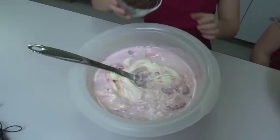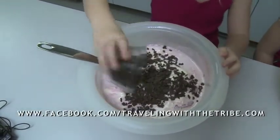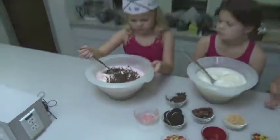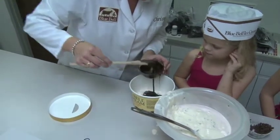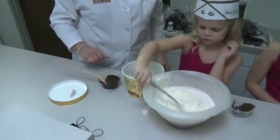Would you like to put some chocolate in there? Make it chocolate covered strawberries? How about some chocolate chunks? And then we'll layer the chocolate sauce in there. Okay? I'll show you one time and then you can do the next layer. See how it's in there? Layer it. Okay, now you can put a little more ice cream on top.